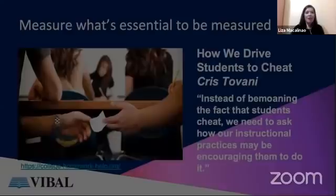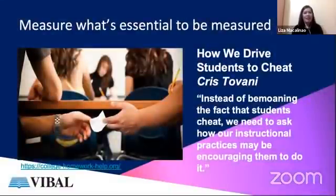So to begin with, we really have to measure what's only essential to be measured in this time.